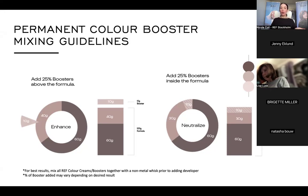Let's start with 40 grams of color cream, just the color cream itself. So maybe we're using shade 7.43, which is a copper gold, but we want it to be a little more copper. So I'm going to add some orange booster. I would take my 40 grams of my 7.43, put it in my bowl, and then 25% of my formula, because we're going to go with a 25% guideline, would be 10 grams. So that means I would add 10 grams of orange into my 40 grams of 7.43.